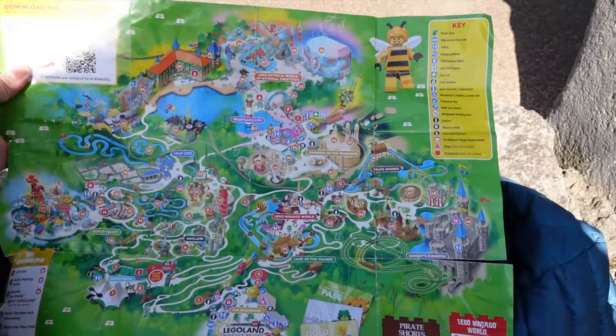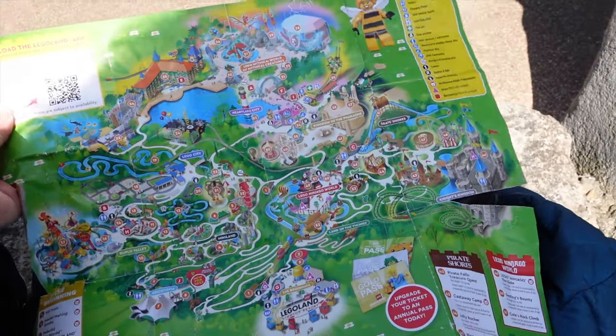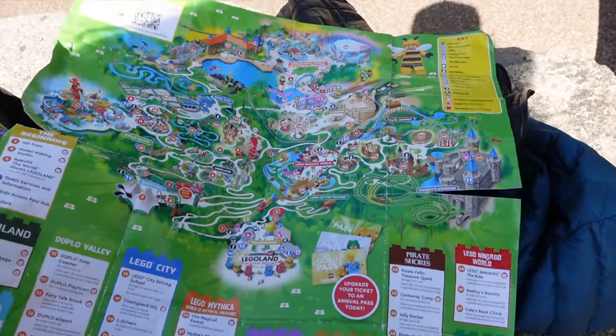I've never stayed in a hotel here at Legoland, so let me know if you guys have, and let me know if you'd like me to maybe try it out one day. But yeah, there you go, that's the map.